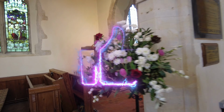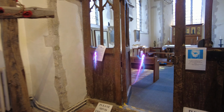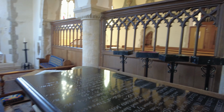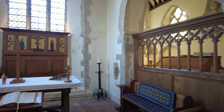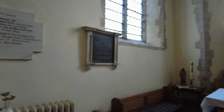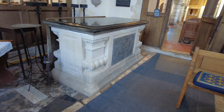So we move around to this side of the church. I think I've been here before. I'm pretty sure I have, but I'm not sure I filmed. And again, this is the ladies' chapel. How beautiful is that? Isn't that delightful? Same small kind of altar, if you like. Very plain glass. Look at that, isn't that glorious, this interment here.